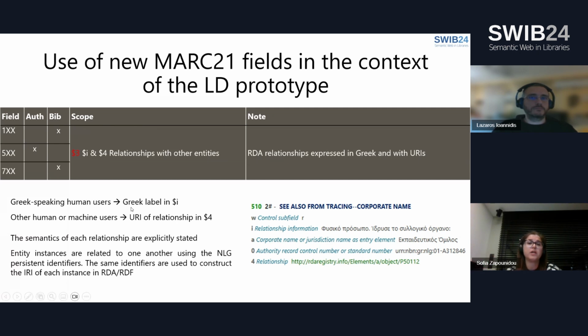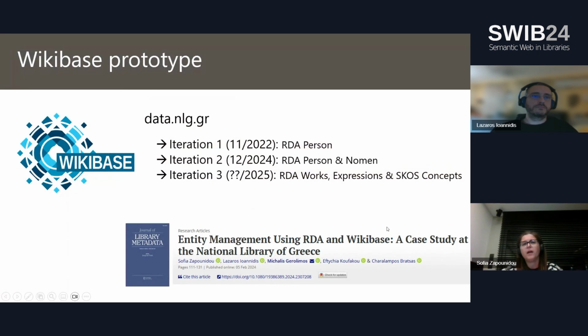So it is important to say that this relationship, as you can see in the example, is instantiated using also identifiers because the subfield 0 is also included in the relationship. We wanted to showcase to our catalogers that, okay, you put more information. We know that this information cannot be shown properly in the catalog. So as a proof of concept for linked data, we created a Wikibase prototype.